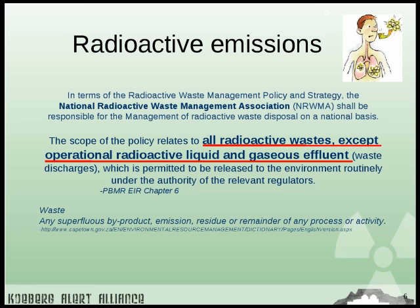This is something called the National Radioactive Waste Management Policy and Strategy. And I noticed something interesting, because I've ended up reading a lot of ESKOM documents. The interesting thing it says here, the scope of this policy relates to all radioactive wastes except operational radioactive liquid and gas. So, in other words, as long as it's part of the normal operation, then it's not subject to the policy of waste management, which is completely contradictory to the City of Cape Town. That's where I'm from. Sorry to give that quote, but a waste is normally any superfluous byproduct, emission or residue, but not to the nuclear industry. It excludes the normal operation emissions.